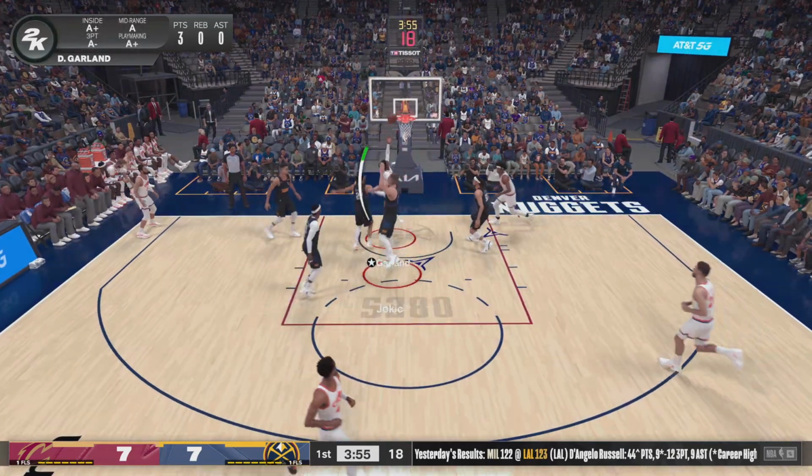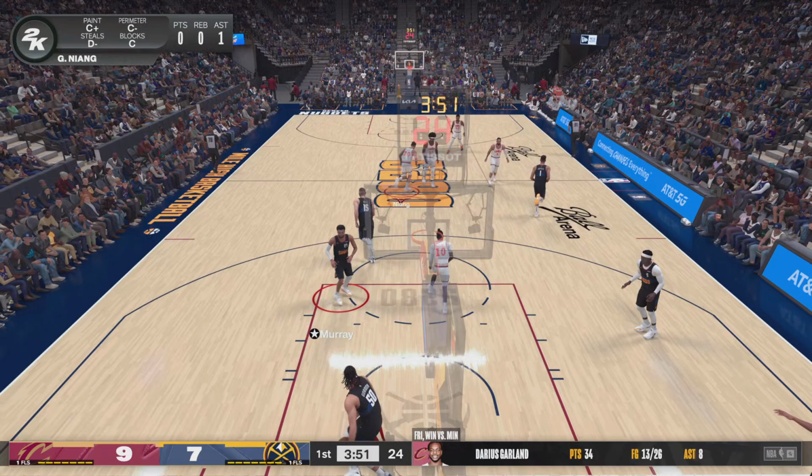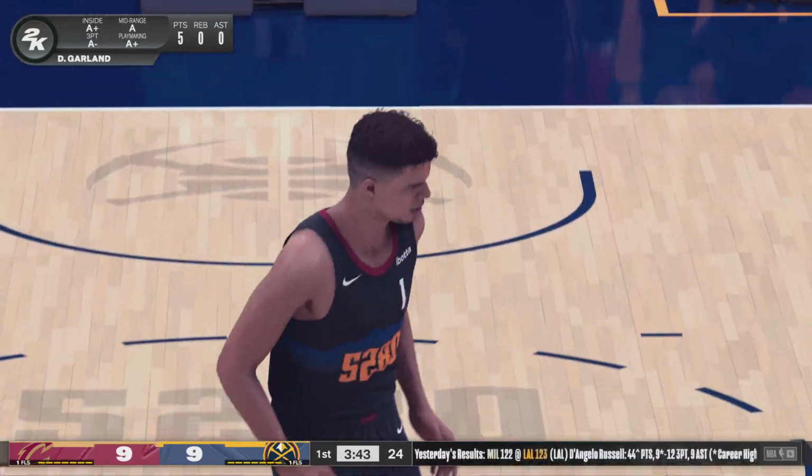Now here's Garland, coming off a terrific game against Minnesota. Just taking it right to the rim. And no one was there to greet him. Well, this early, this should be showing a lot more energy. Good passing to set that up.